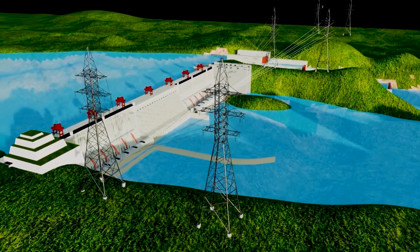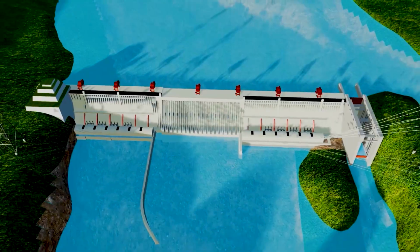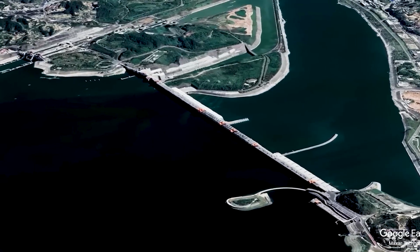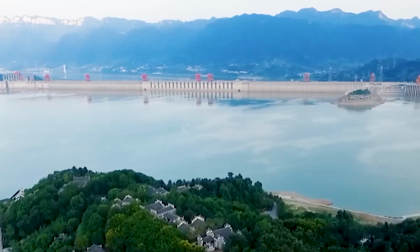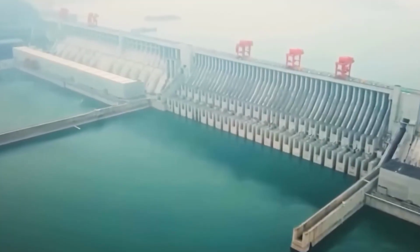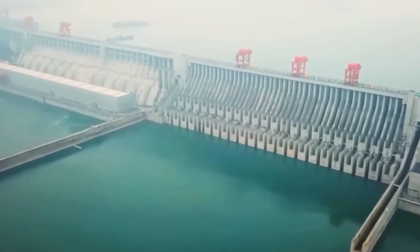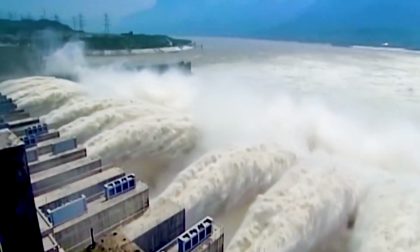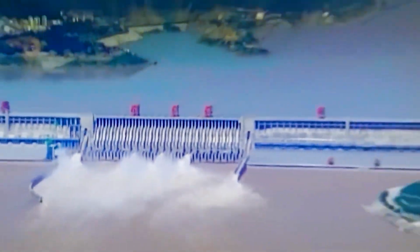Engineers worldwide study the Three Gorges Dam, both as a technical achievement and as a case study in large-scale infrastructure development. The lessons learned from its construction and operation have influenced hydroelectric projects globally, from technical innovations to more comprehensive environmental and social considerations. The Three Gorges Dam remains a testament to human ambition and engineering mastery, a structure that literally changed the face of the Earth.